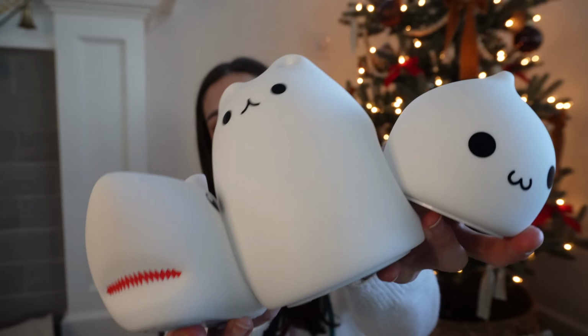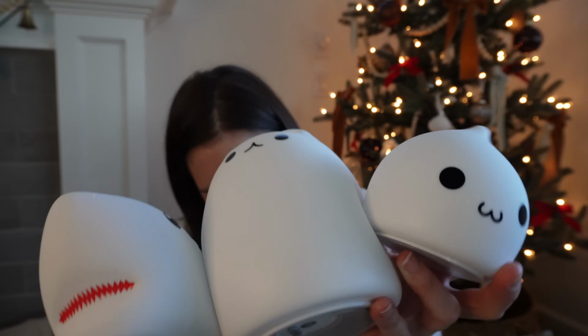My kids are all kids that like to sleep with night lights on. They are just the kind of kid that likes a light on at night. I'm really excited about this one. We're questionable on whether or not I can fit all of them in the stockings, but this year I got them these squishy glow lights. They're so funny.